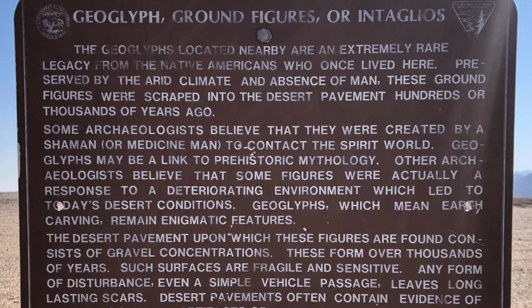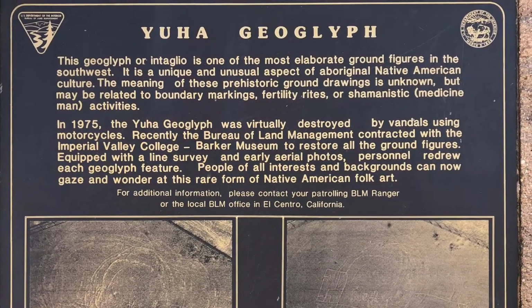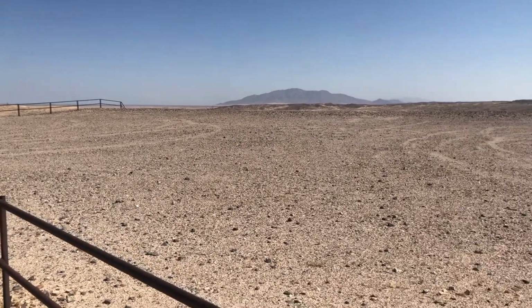Today, we're going to be checking out the Yuha geoglyphs and intaglios. The best way to visit this location is to check in with your local Bureau of Land Management office and get a map, as it has all the locations marked with trails.